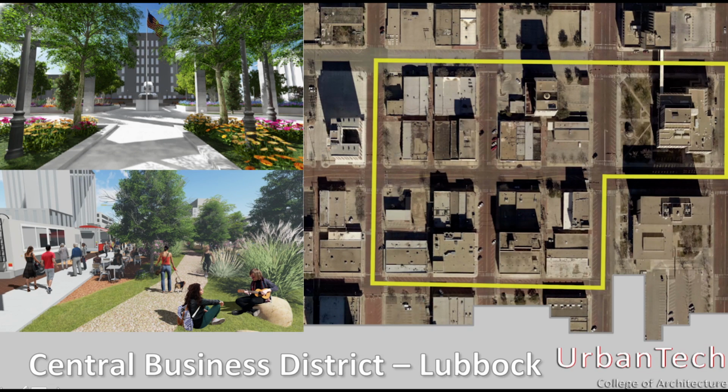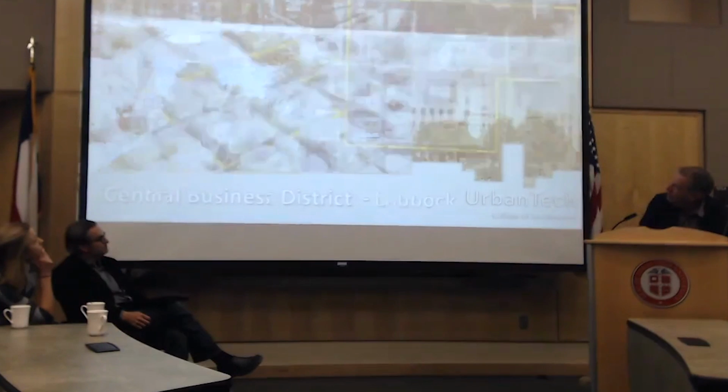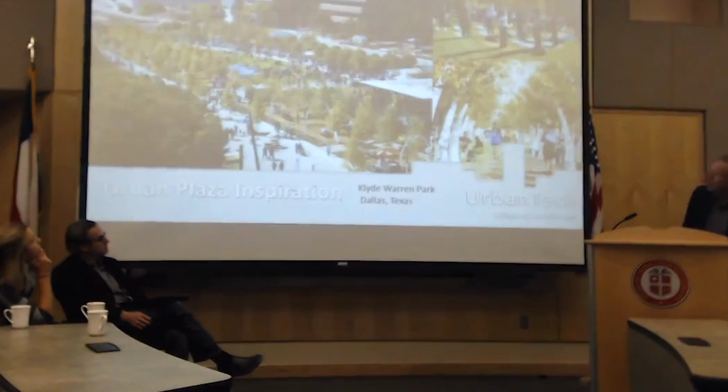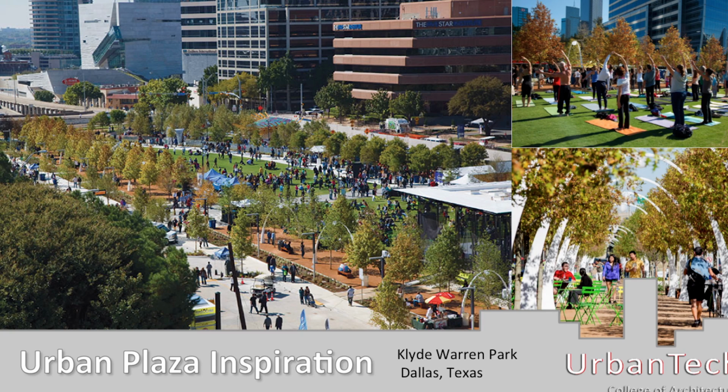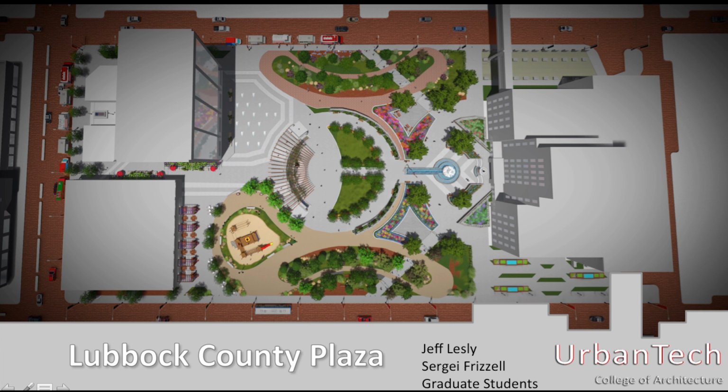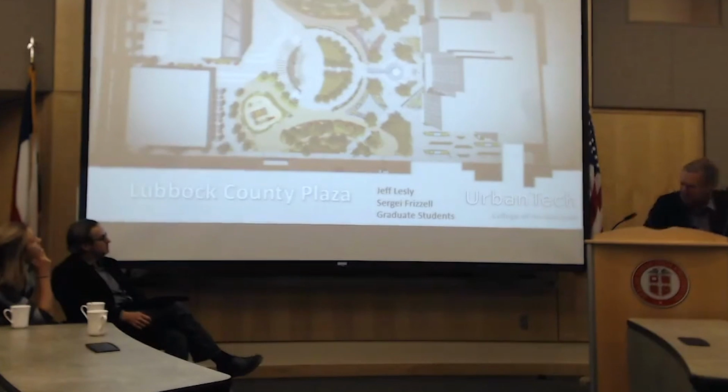And then if you take this particular 4 block where the courthouse is, all you really have to do is close one street, take out one building, connect it to another 4 blocks, and you begin to get, see, here it is in 3D, there's the courthouse. There's a photo of our old central plaza. We looked at Clyde Warren Park for inspiration, Discovery Green in Houston as well. We can begin to get that central plaza back in downtown Lubbock.